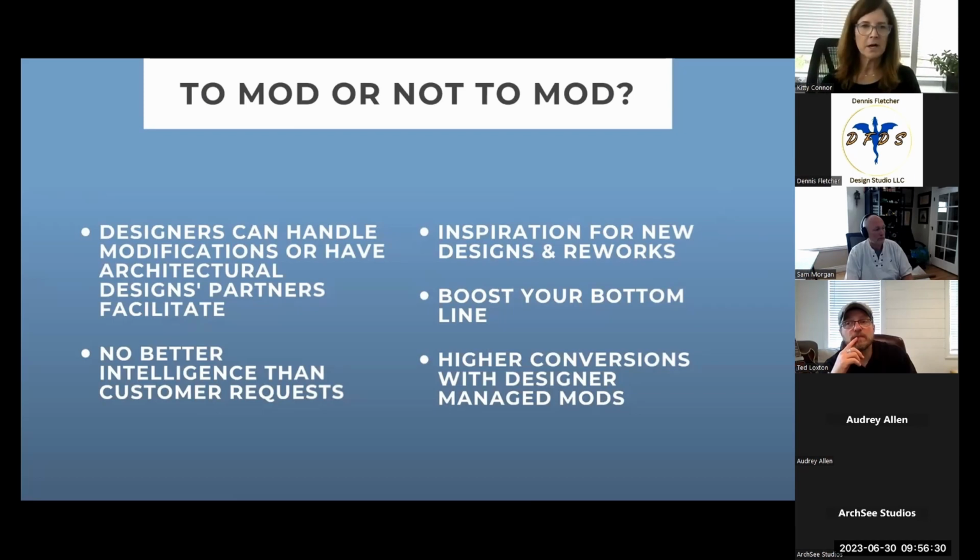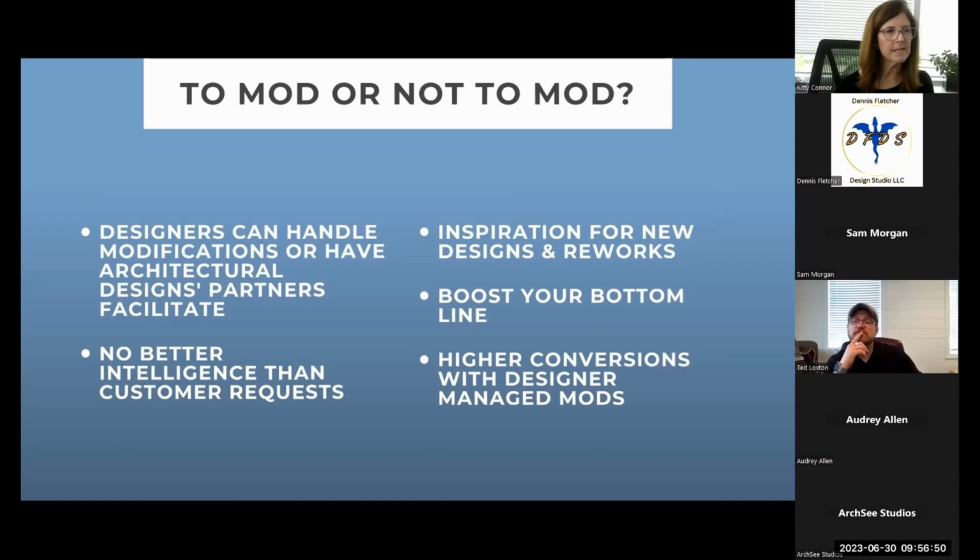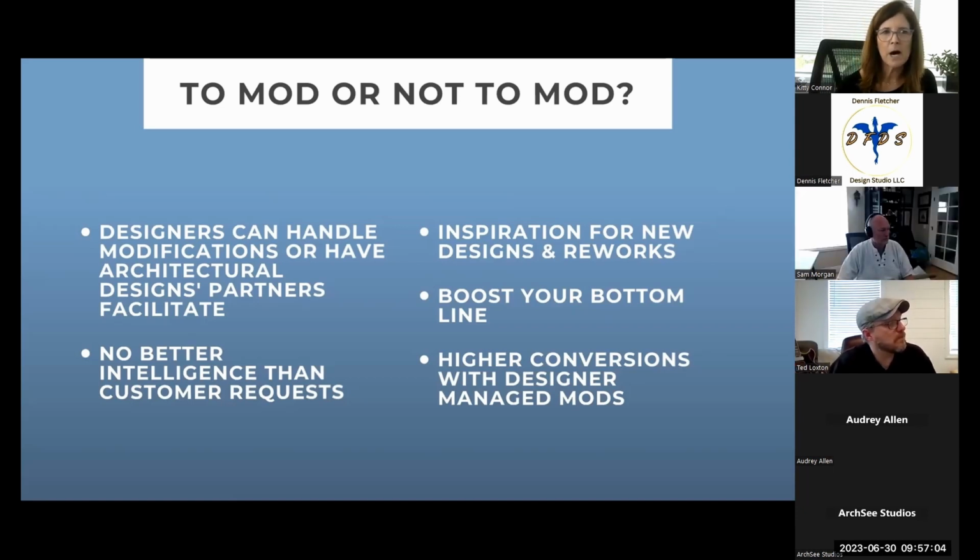To do mods or not to do mods. If I had my way, every designer would do their own modifications. I think there's power in us being able to promote you as the designer making his or her own changes. It also helps with intelligence for you to see what consumers are asking for, and that will help inform design for the future. It also will provide you with plans. If you've done mods on one of your plans, monetize it, create a marketing plan, do a new rendering, and push it out to the market through us.